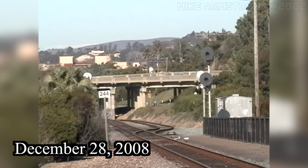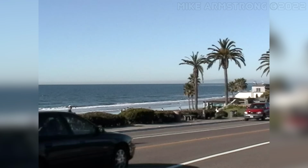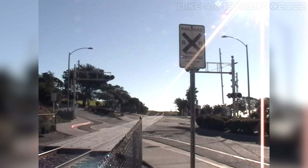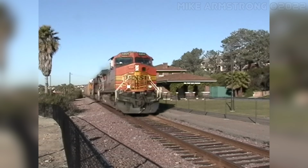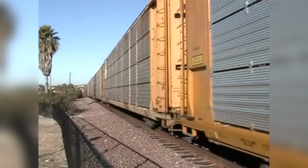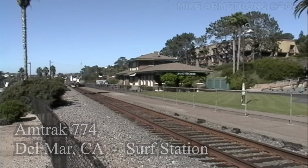Aside from electronic wayside horn devices installed at the crossing replacing the sound of actual train horns, very little has changed around Del Mar Surf Station in the last 20 years. I would frequently come to this spot after school and on the weekends to watch Coaster and Amtrak trains roll by, along with the occasional BNSF freight. Running a little late, Surfliner Train 774 followed Coaster 636 south past the former Santa Fe Station, which was replaced with the Solana Beach Station in early 1995.